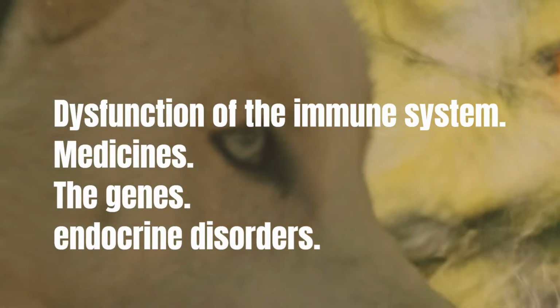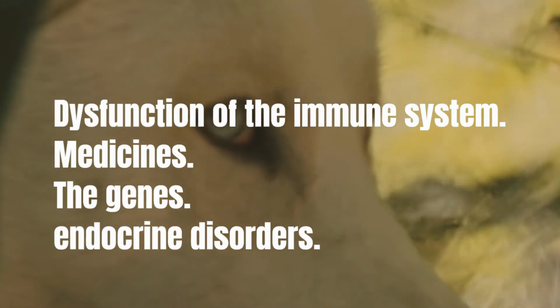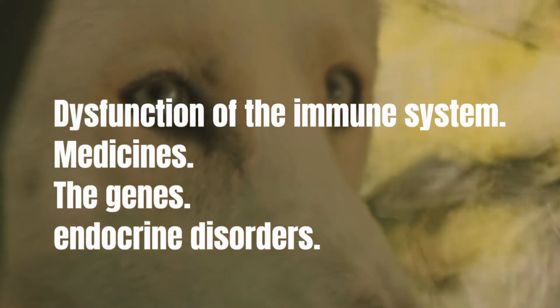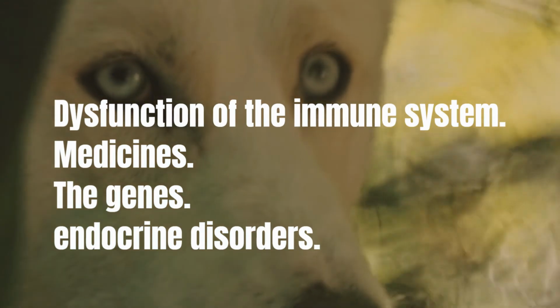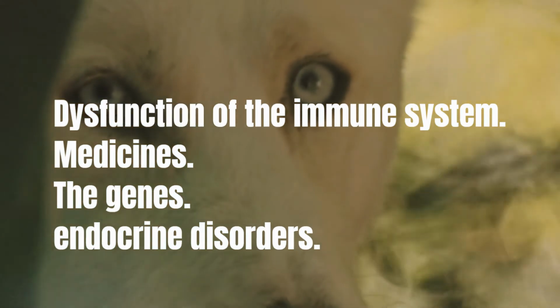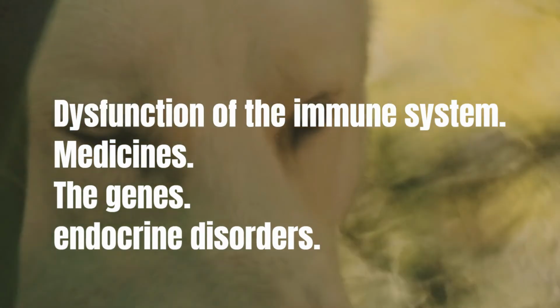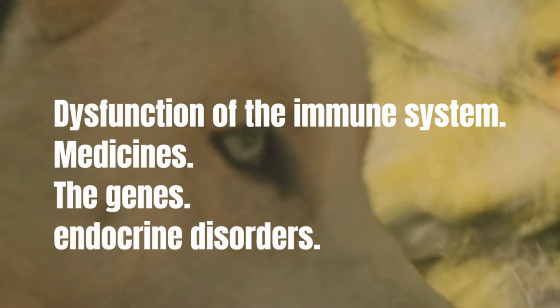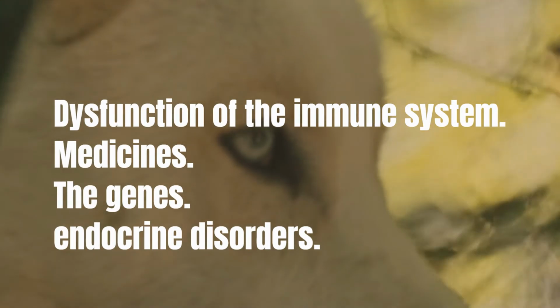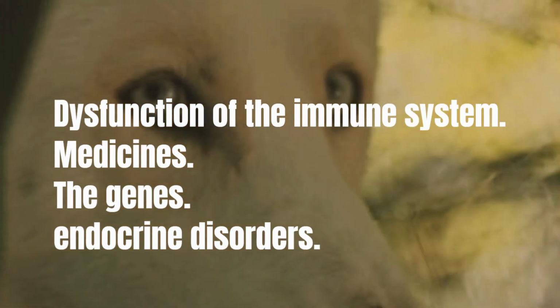Medicines. Certain medications can cause dry eye syndrome as a side effect, usually very soon after a dog begins taking these medications. This type of dry eye syndrome can be temporary and may go away once the medication is stopped. However, permanent damage can be caused and there is no way to predict which animals will get dry eye syndrome or how long it will last. Be sure to talk to your vet about the possible side effects of all medications.